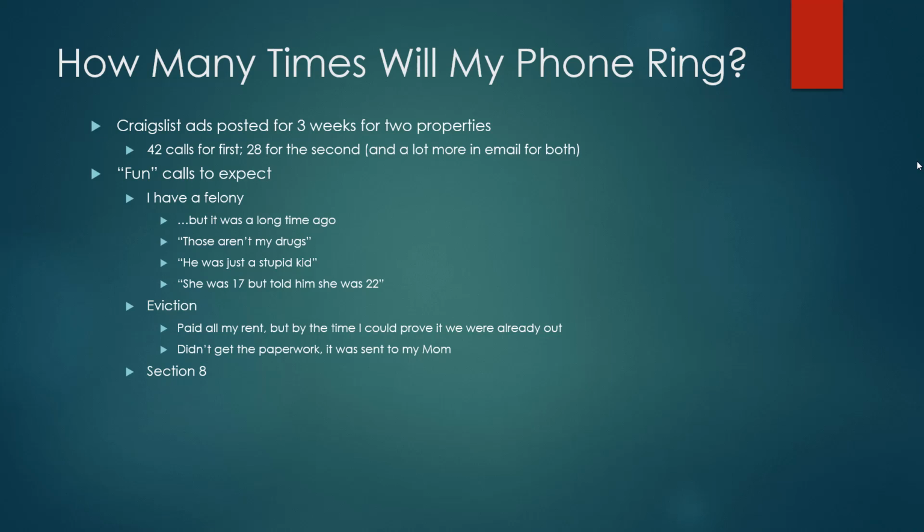Section 8. How many of you know what Section 8 is? Government subsidized housing, right? So you can usually get above the rent range. So you will have Section 8 people call you above what they're allowed to actually spend on their unit and ask you to lower the rent. I've had people lie through the phone call to get to the property and wait till they were alone with me to basically ask me to drop my rent by $500 a month.